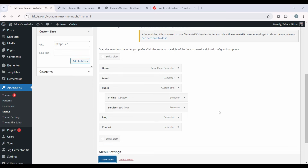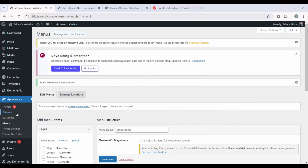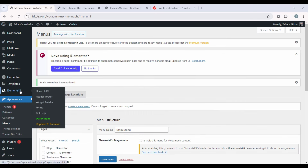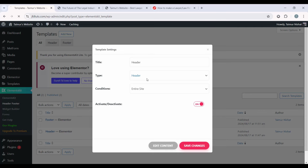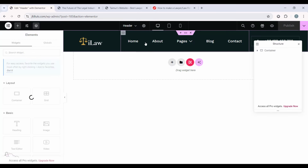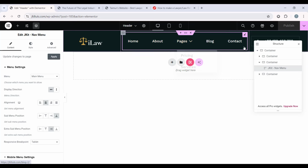Let's save our menu and let's go to the header that we have created with this elements kit. Click header footer, open this header, edit content. And in here you can see automatically this menu is detected by this header. And here you can see this is our main menu.